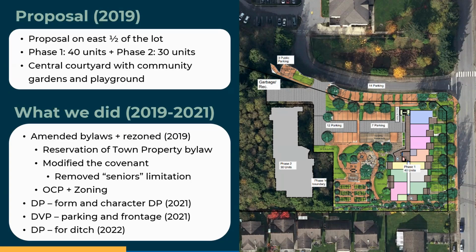In 2019, it was a revised proposal. Here it is, on the east half of this municipal land. Phase one is the colored image, which shows the 40 units, and phase two is the gray building, which is 30 units. There's a central playground in the middle and some community gardens. There's some bike parking and vehicle parking as well.